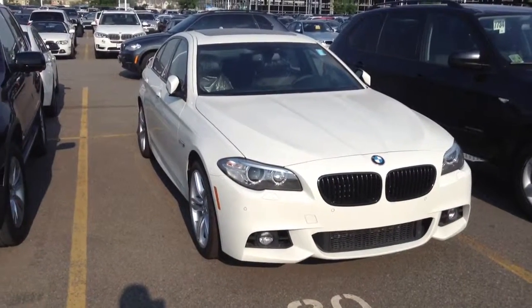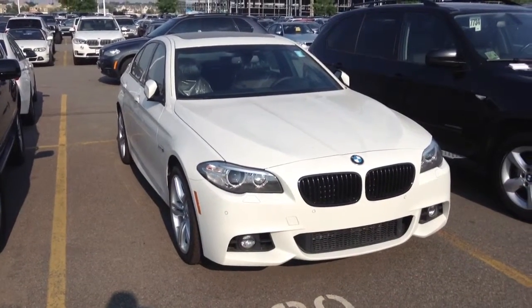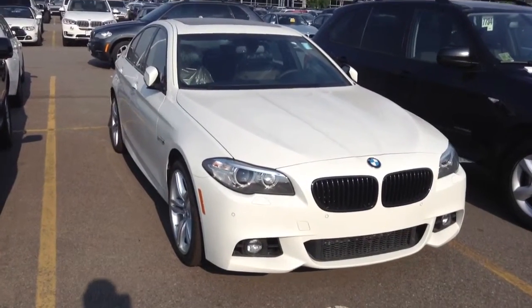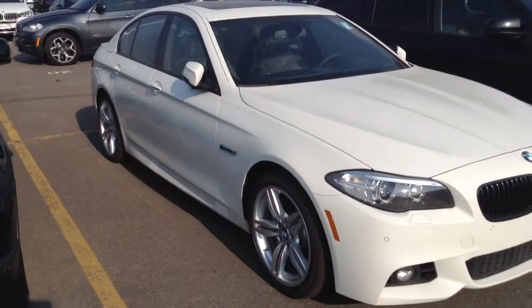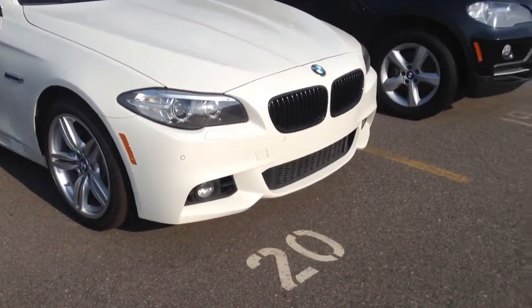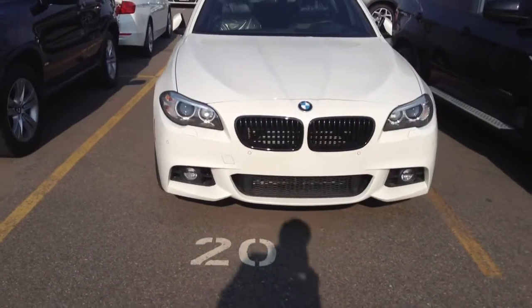I apologize for the delay in getting this video to you, but here's the car you inquired on, a 2015 535i xDrive, white with the mocha interior. Anyway, just wanted to give you an overview of the car. As you can see, the rims and the grille are what's going to be the main difference on the exterior for the M Sport package.